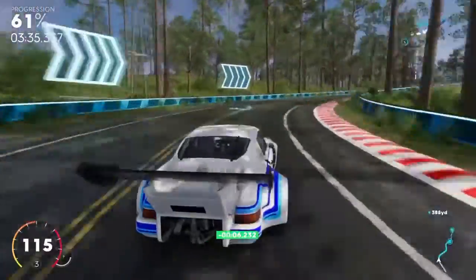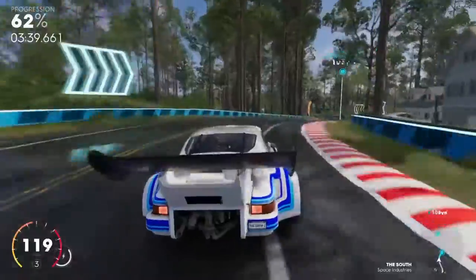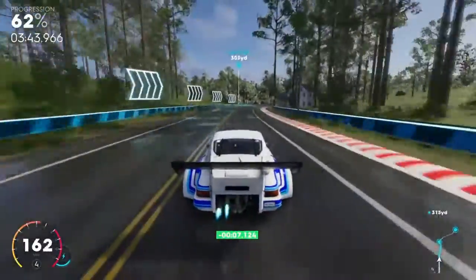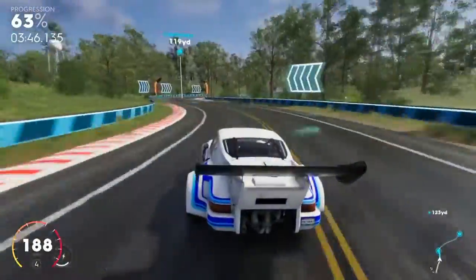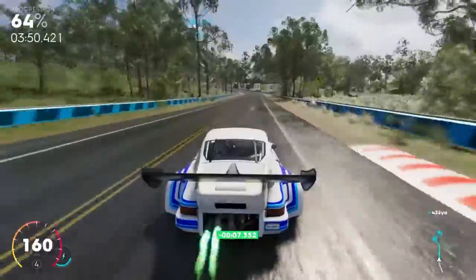Do you want to buy The Crew 2 now? Personally, I would recommend. It's a very good game. Loads of content to be used in this game. Loads of cars, loads of events for you to try out if you want to try them out, of course.